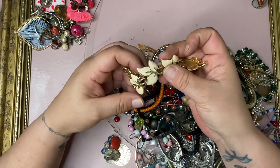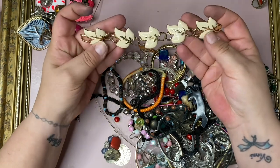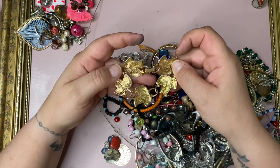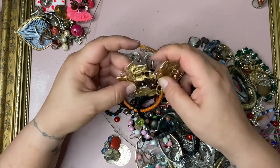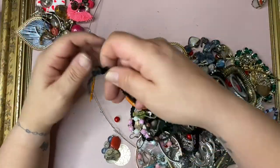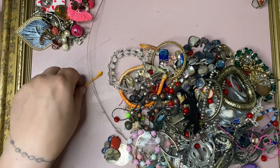That's a nice bracelet. Enameled. I've got the clasp there. Hasn't got a maker on it, has it? Nope. So I will sell that one as well. I quite like that. Overstretched. Whatever that is, it's broken. I can just go in the bin.